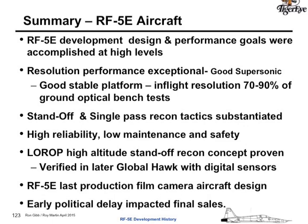Looking at the RF-5E, the development, the design, the performance, everything we set out to do, we did. The system worked very well. The resolution was exceptional, even supersonically. And the platform was very stable. The resolution we measured on an optical bench in the lab, we demonstrated on some sensors 90% in the air of what we got on the bench. So the aircraft was very stable.